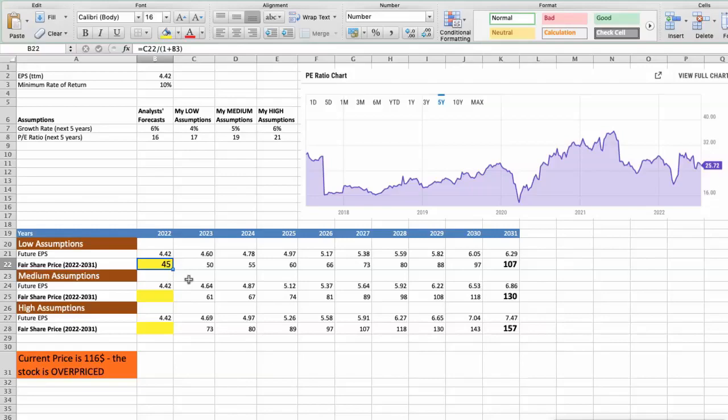Second scenario. PPG Industries will have average performance in the next 5 years, and we will use the following parameters in our calculation. Future growth rate would be average, 5%. Future PE would be average, 19. In this case, the fair value of the stock today would be $55.